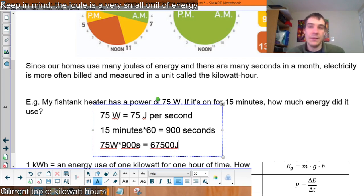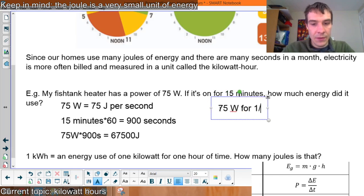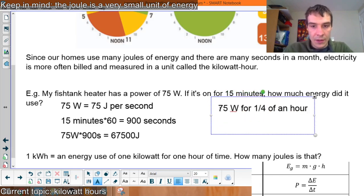which is a lot, right? And you don't want to have an amount on your electricity bill in like billions of joules. So it's easier to talk about it in terms of kilowatt hours or watt hours. Right? So 15 minutes. Let's do this in watt hours. In watt hours, this changes to 75 watts for 1/4 of an hour, right? And that's equal to, unless my math is wrong, 18.75 watt hours.